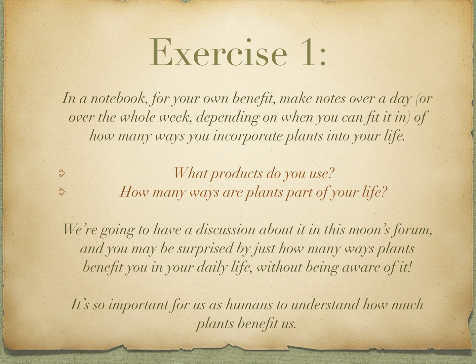And we're going to go into a bit of discussion in the forum for this moon. So you might be surprised at just how many ways plants benefit you in your daily life, and you might not have been aware of it or conscious of it. And as I said before, I think it's so important for us as humans to understand how much plants benefit us. So this is just a short exercise. Don't take too much time over it, but really just when you have a minute, think in more detail about all of the ways that you're already using plants and benefiting from plants in your life.